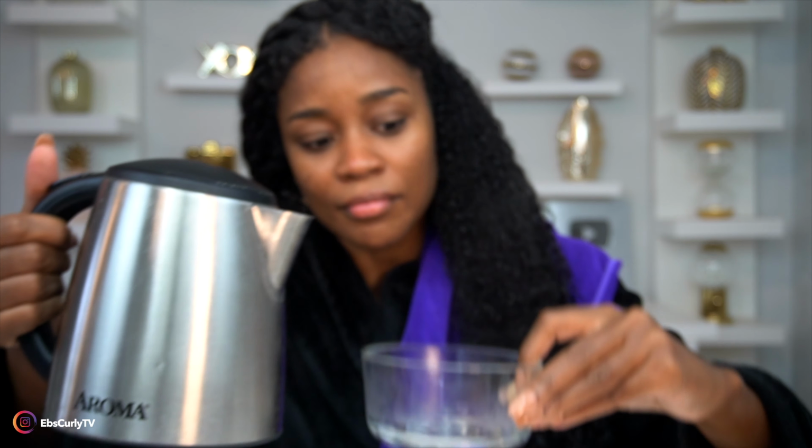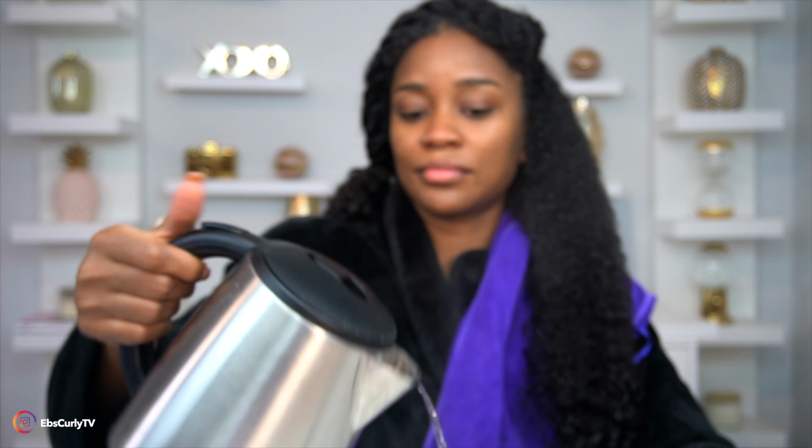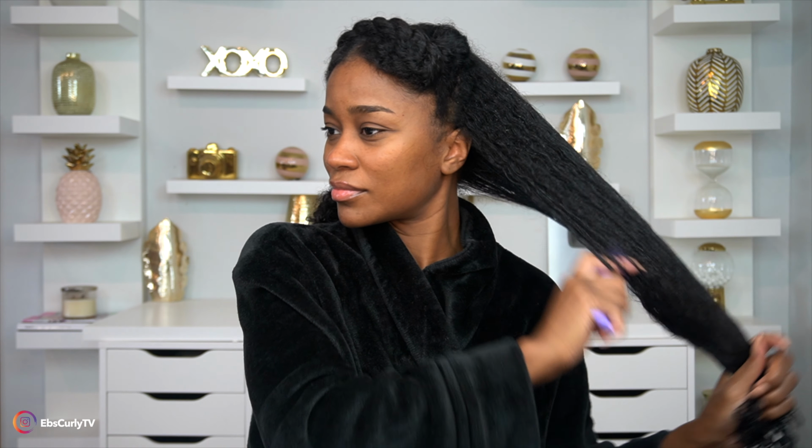And of course, to heat the oil, I put the glass bottle inside of a bowl of hot water. Now you want to make sure that you're using glass or just non-plastic items because you want everything to be heated thoroughly without any transfer of weird chemicals.